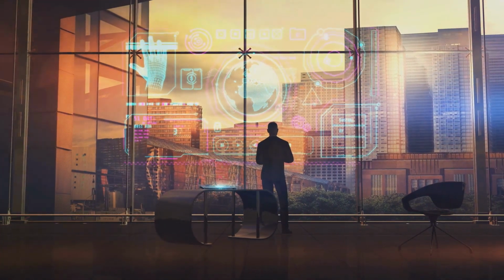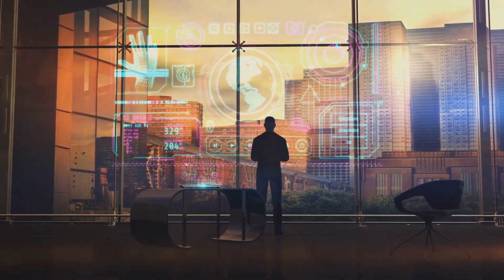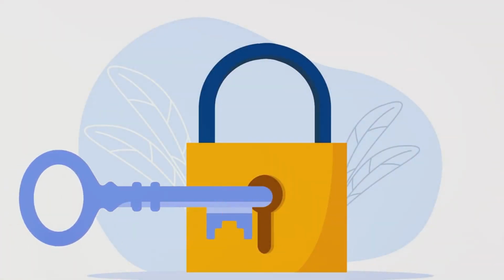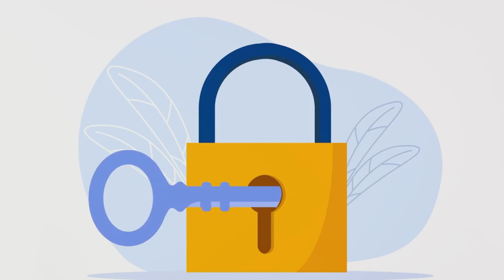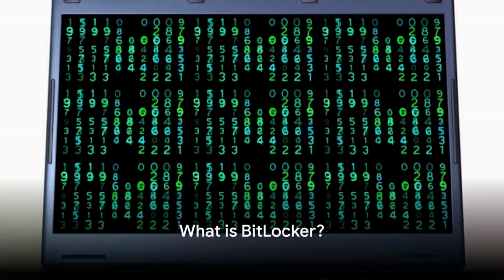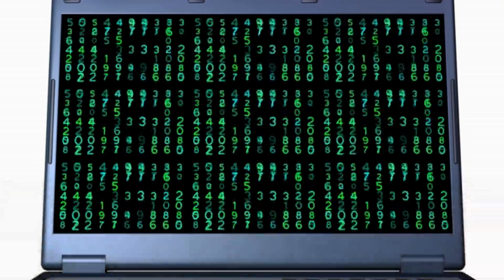With data becoming the new gold, its protection has become paramount. One of the most effective ways to shield your precious information from these threats is by using Microsoft's Bitlocker. So, what exactly is Bitlocker? A very good question indeed.